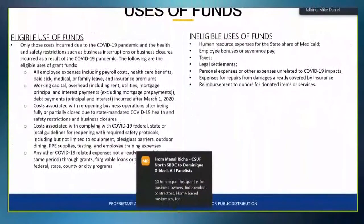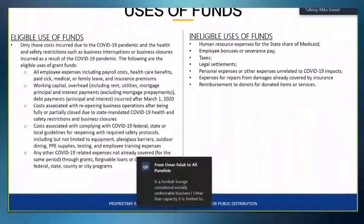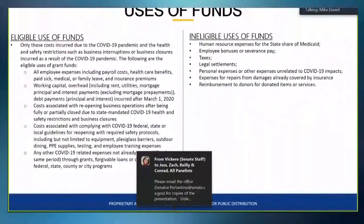Just some of the things: ineligible uses of funds would be human resource expenses for state share of Medicaid, employee bonuses or severance pay, taxes, legal settlements, personal expenses. We don't want to see you going out shopping, using it for things that aren't part of your business or nonprofit, expenses for repairs or damages already covered by insurance, and reimbursement to donors for donated items and services. So that's the use of funds piece of it.